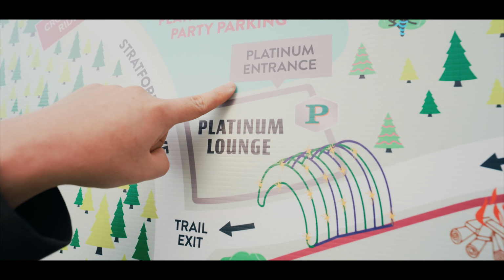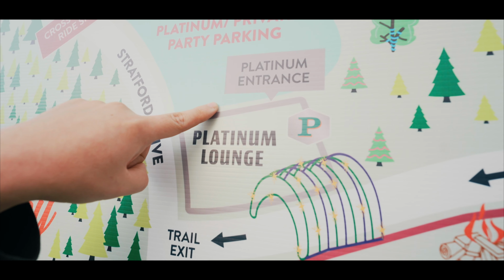And then if you're really fancy, if you want to buy a platinum ticket for you or your group, there's a platinum private entrance with a platinum lounge. And of course, we'll show you as we walk around the Trail of Lights where all of this is located. If you spend a little bit more money, you don't have to mingle with the common folk in the Grand Entrance. You get your own entrances.